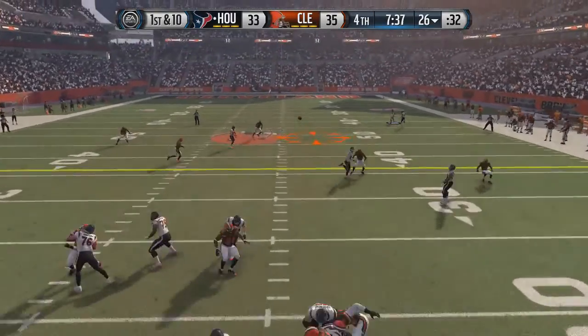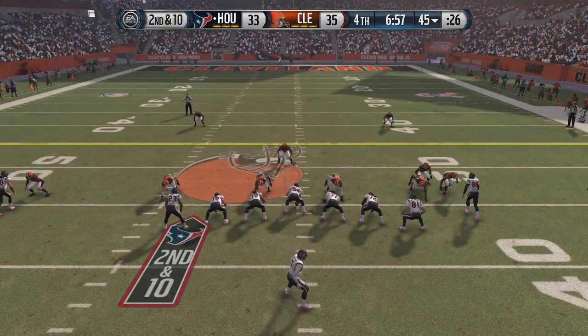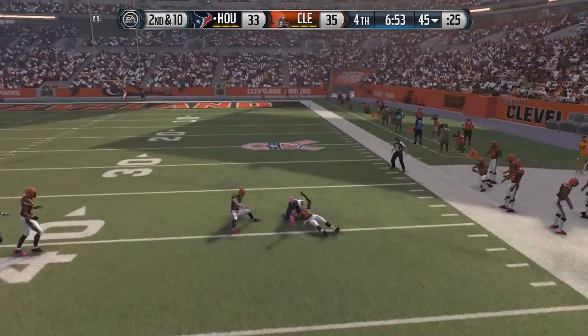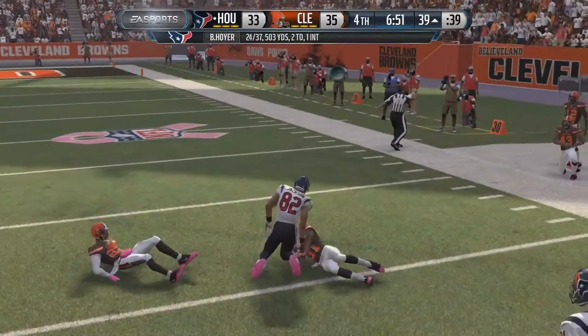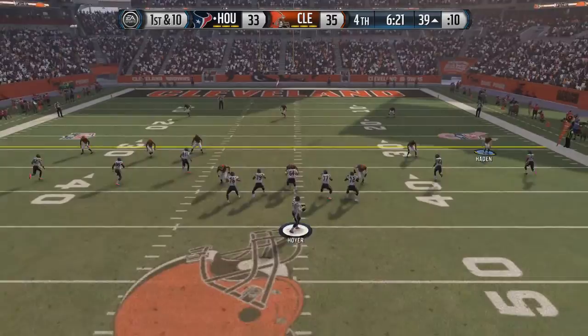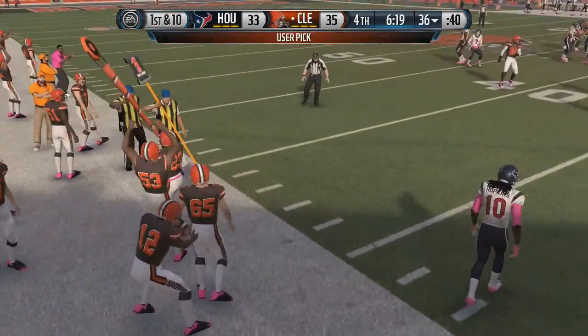Hoyer takes the snap. He stands in the pocket, goes deep downfield, and that's caught by DeAndre Hopkins down at the 45-yard line. Brian Hoyer is nearing 500 passing yards. 3rd and 10 goes to the outside, and that's caught by Vincent Jackson, and that will put Hoyer over 500 passing yards. 503. Now 1st and 10, Hoyer in shotgun again.